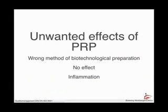One last point. Are there any unwanted effects of PRP? Yes, there can be. Too little concentration of platelets, no sterile conditions, and unprecise injections are the most problematic ones. However, it is important to mention that PRP is derived from the patient's own blood. It is a so-called autologous biological device, and thus there are no immunological problems to be considered.